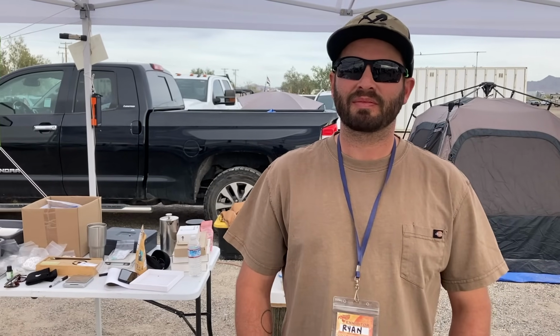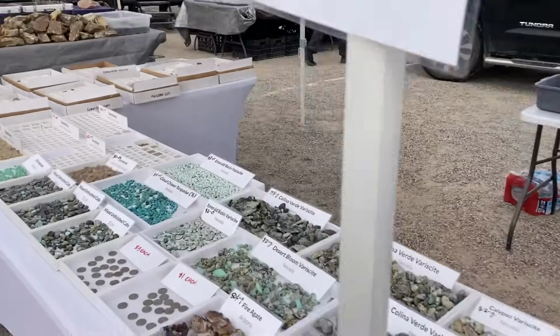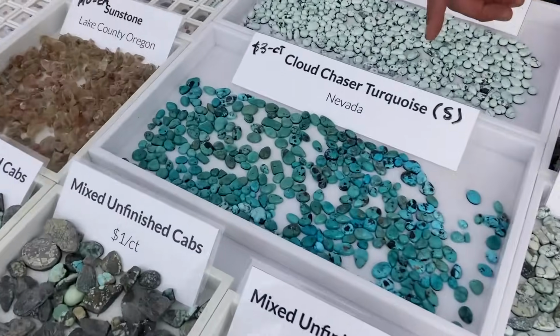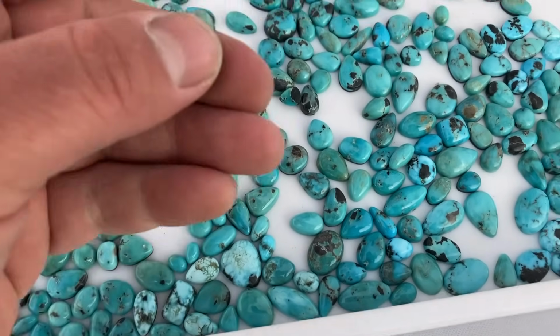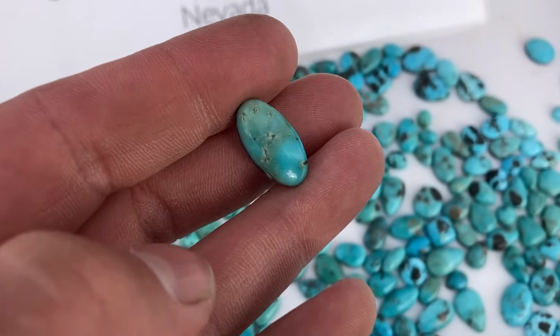You have some cut, right? I do. So this is some of the cut material. These pieces here have been stabilized. But it's very, very nice, hard, solid material for the most part.